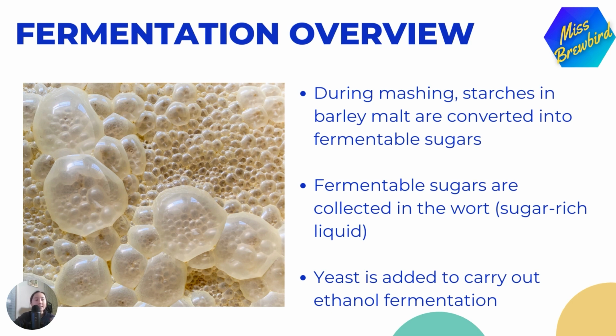So it eats up these fermentable sugars and it produces the ethanol. It also produces a lot of CO2, and some byproducts from this fermentation process are the congeners, which are minor compounds that contribute to the flavor of our whiskey.